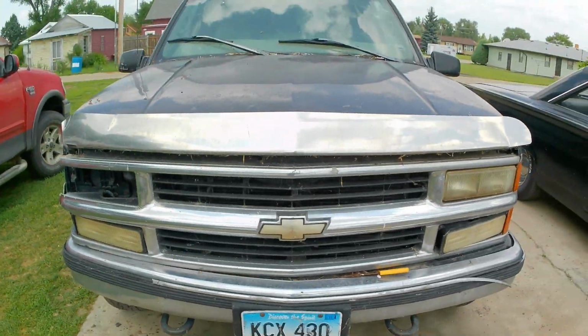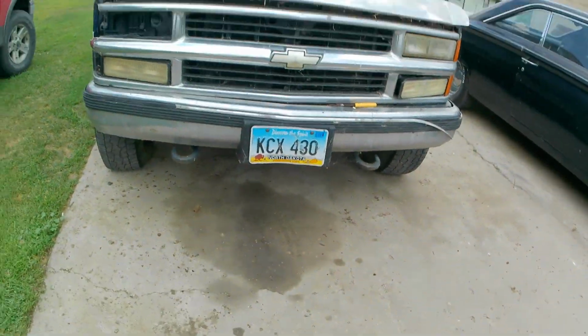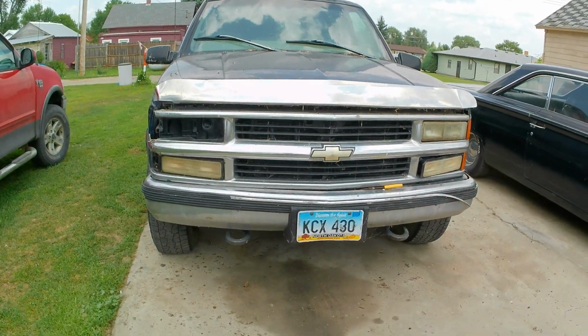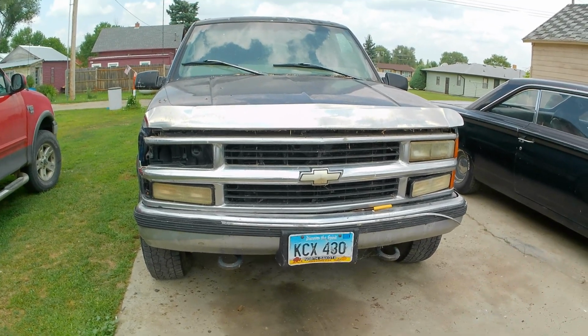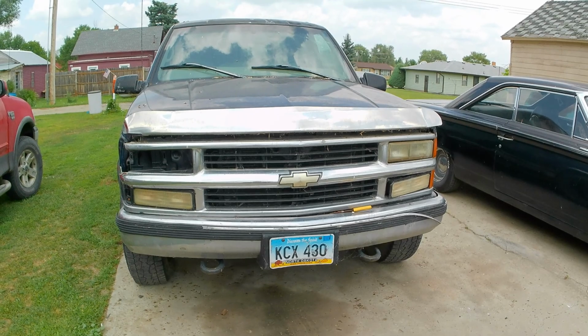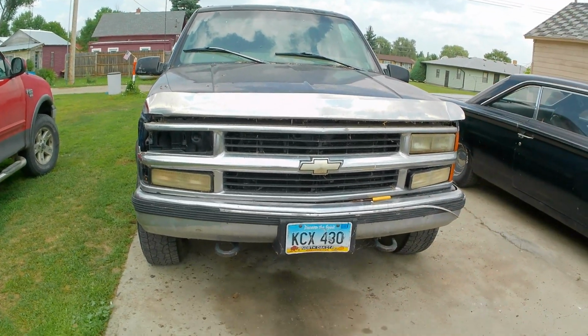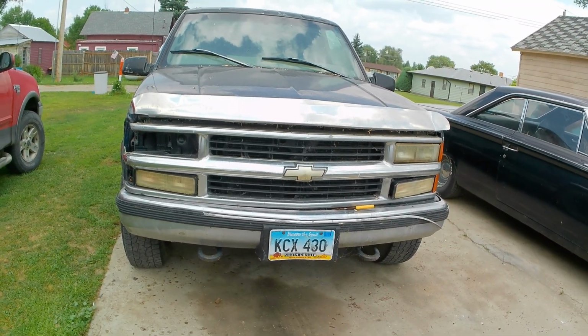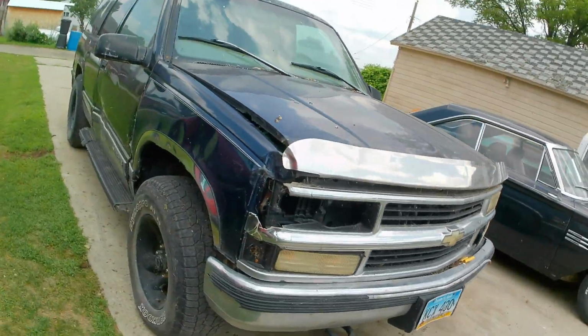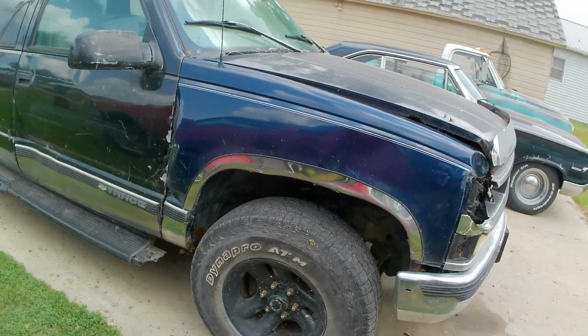So I don't know if I'm going to do anything or not. I heard these things here are kind of, people are looking for them nowadays. And I don't want to get rid of it. I'd rather just use the drivetrain out of it or whatever if I didn't fix on it. But maybe I'll fix on it. I don't know.